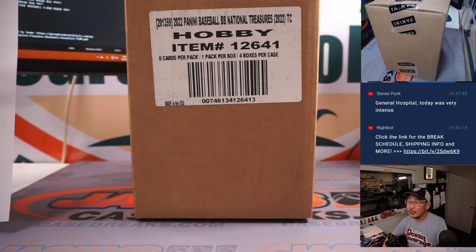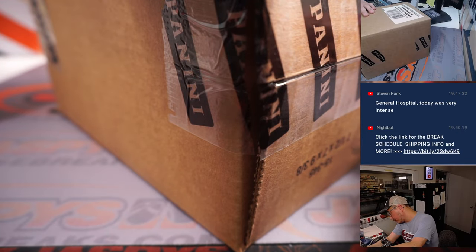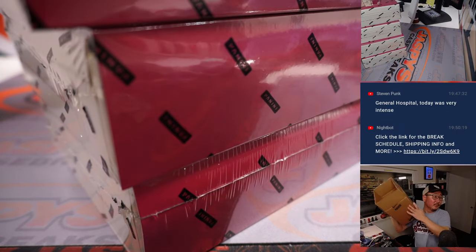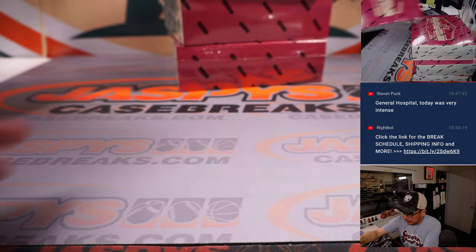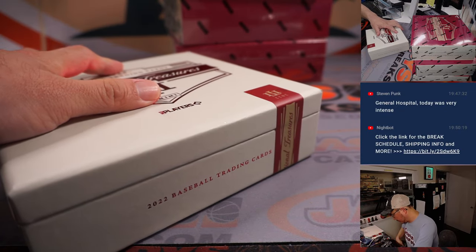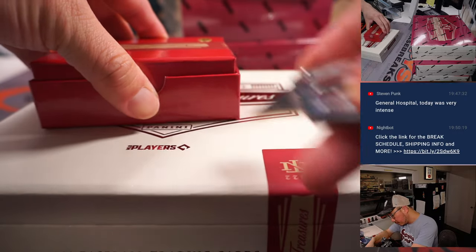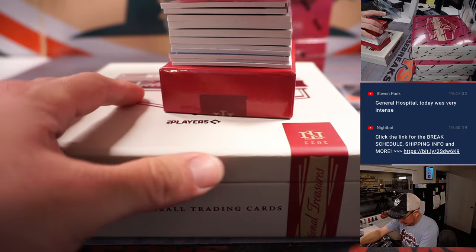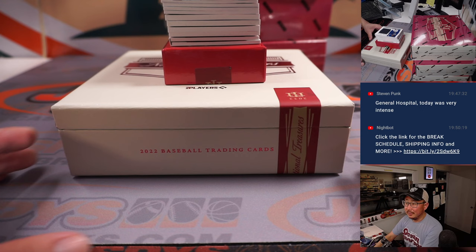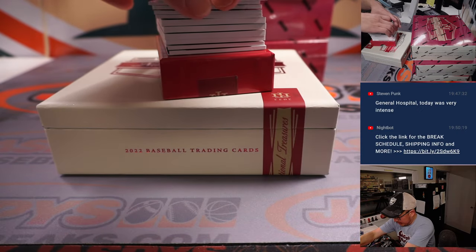All right, and there's the case of 2022 National Treasures Baseball. Good luck. All right, let's see what we got. Good luck, everybody. Is that blank card right here to slow play the hits a little bit?